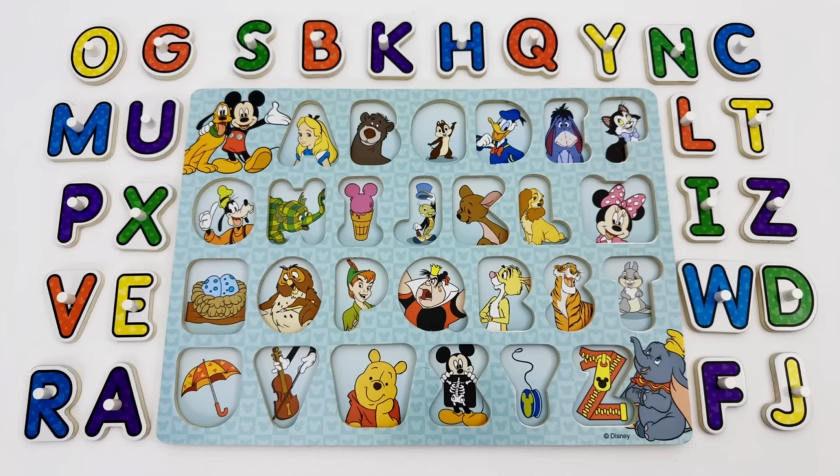Hello, young learners, and welcome to another fun and learning video. Today, we'll be learning the letters of the alphabet with this Disney-themed puzzle. Can you help me find the correct puzzle pieces?